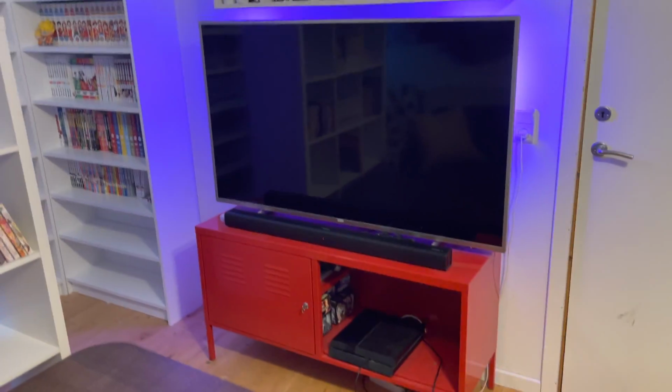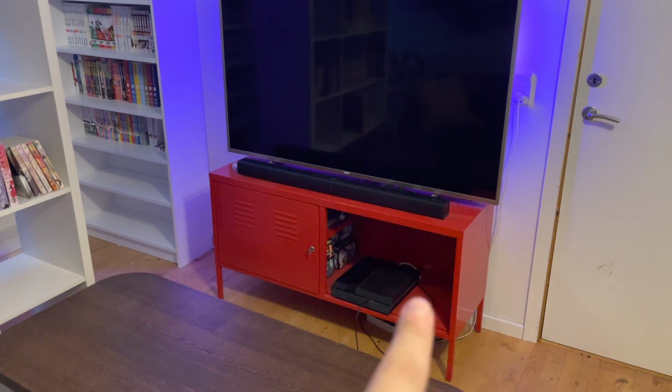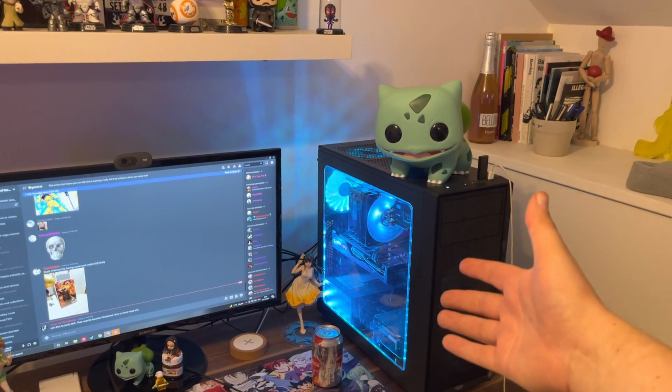TV setup. It's a pretty big TV. I think it's like 60 inches or something like that. Little sound bar, IKEA thing. I had to take off the door because of the PS4. Don't have a PS5 yet. Probably won't get one anytime soon since I'm buying a more beefy gaming PC.